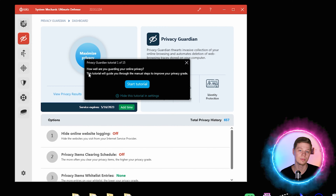Okay, the score will probably change when I perform some actions. Let me see these 3 options below. Hide website logging. This is to prevent web browsers from collecting users' online activities. Let's enable it for Internet Explorer, go back to the dashboard, and yes, the score is improved to fair.